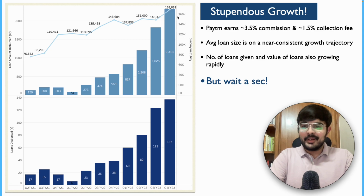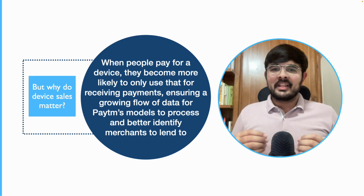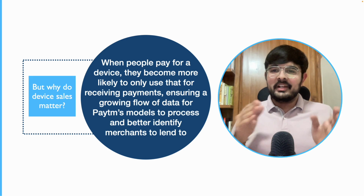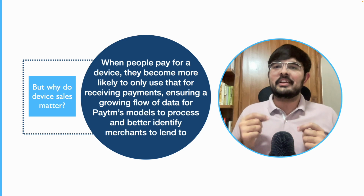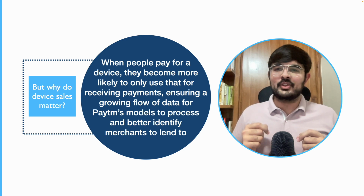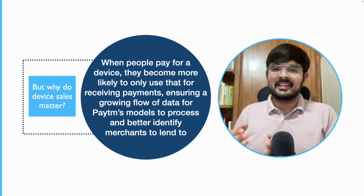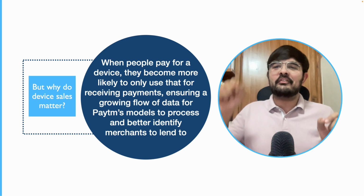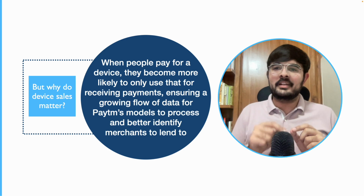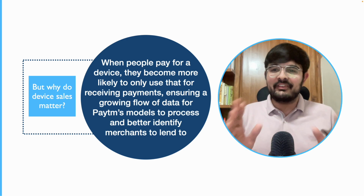Now, but a question should arise. How do the device sales matter, right? So the point is, when people pay for a device, they become much more likely to use that device for receiving payments than a free QR, because now they have paid for it. Plus, this device also helps them ensure that their likelihood of getting formal credit increases manifold, as the sales reps tell them, right? And when all of these transactions happen, Paytm gets a lot of data to process and understand which merchants it can lend to. So Paytm benefits this way. It's a complete flywheel out here, right? The more transactions happen, the more confidence Paytm generates about lending to a merchant. So that is why devices matter.